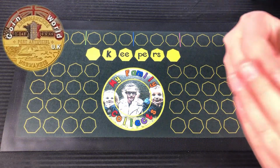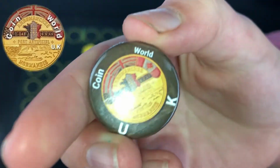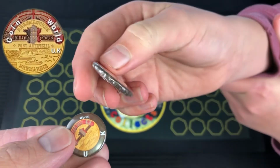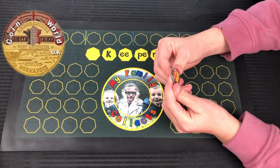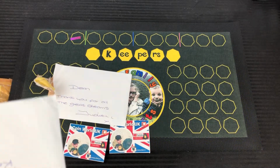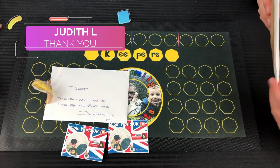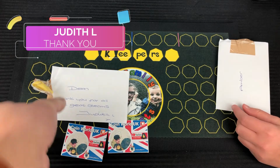And there's also a badge. Well, two badges. This is one of them. I don't know if they look exactly the same, but it says Coin World UK. Three badges. So that's a badge each for you guys? Yeah. What do we say, guys? Thank you. This one here is one for Dean, one for Rebecca, one for James, and one for Bob. Okay, so open up then, guys.